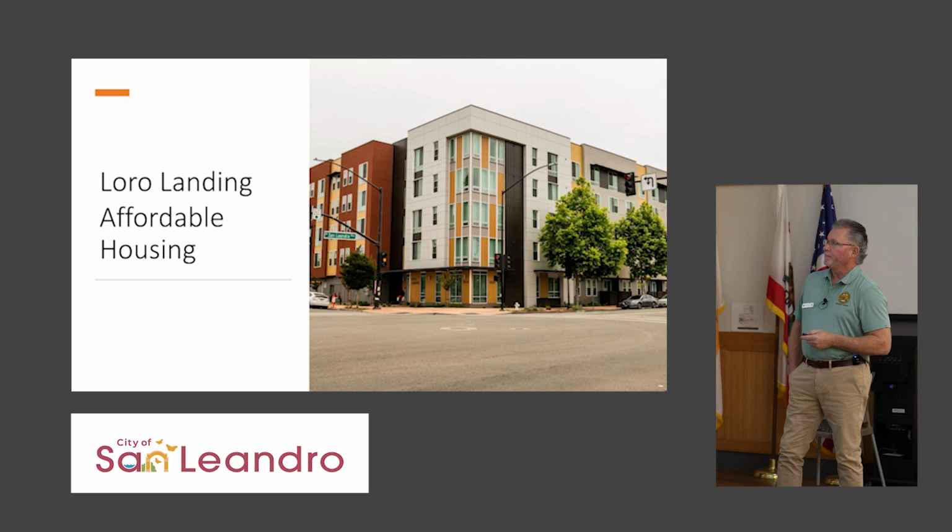Oh, just a photo. That's one of our recent jobs. It's affordable housing called Laurel Landing.